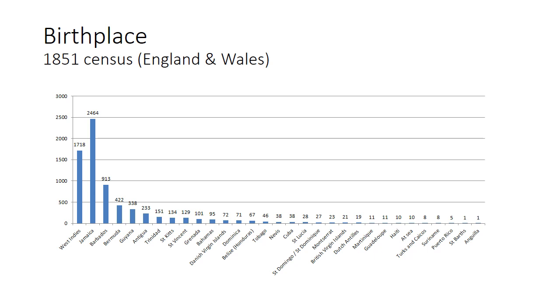I found just over 7,000 people, and unfortunately about a quarter are recorded as only being from the West Indies, but the majority, about 2,500, are from Jamaica, with large numbers from Barbados, Bermuda and Guyana.